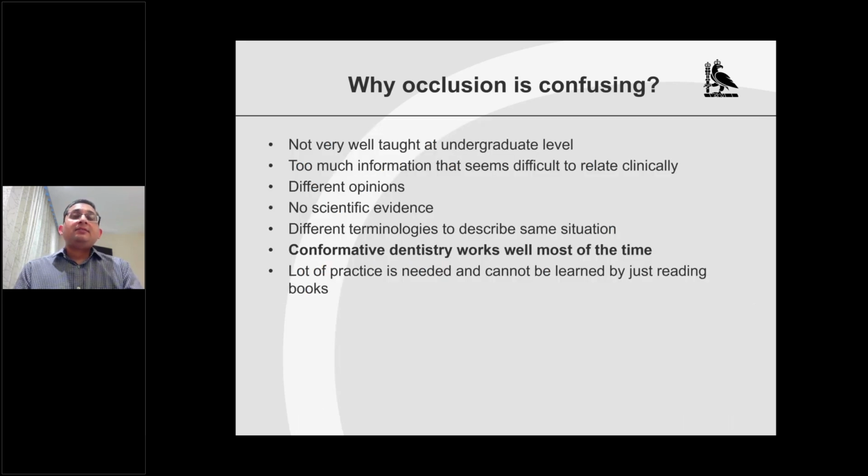The other reason is that conformative dentistry works very well most of the time, and that's why I've seen many courses where, even if they are opening up the patient's bite, people will just restore the teeth as the occlusion the patient had, and then just adjust it. Because conformative dentistry works very well, many times you put the restoration a little bit high, and most patients tolerate it. They don't really feel it, and then the bite will adjust by itself. The whole concept of DAL, where you are really building only the front three teeth and letting the other teeth move around, is based on that concept. And that's why many dentists don't really take time to learn about occlusion.